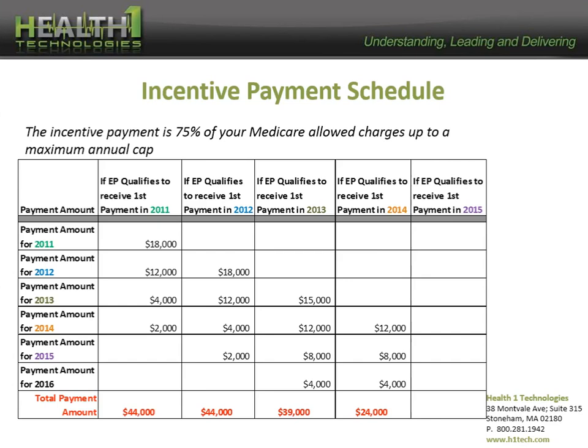I'm sure that everybody has seen this slide a million times, the incentive payment schedule. The incentive payment is 75% of your Medicare allowables, and there is an annual cap. One of the things I do want to point out on this slide that in 2013, if this is your first year doing attestation, your incentive payment drops to $39,000 as opposed to in previous years, 2011, 2012, where you were getting the full $44,000. In 2014, if that's going to be your first year, you will drop to $24,000.